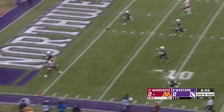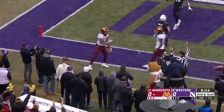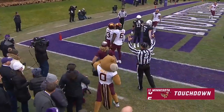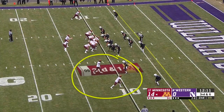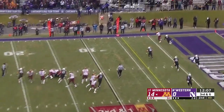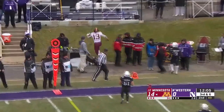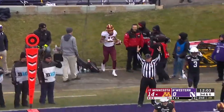Morgan floating one for the front left pylon. Climbing the ladder is Rashad Bateman, and Minnesota's got a touchdown. Morgan's pass is complete. Down here in this slot, you could have a chance at a high-low. Morgan looks the other way. He's looking for that front left pylon, and Bateman again. He's got him again. That's another Minnesota touchdown.